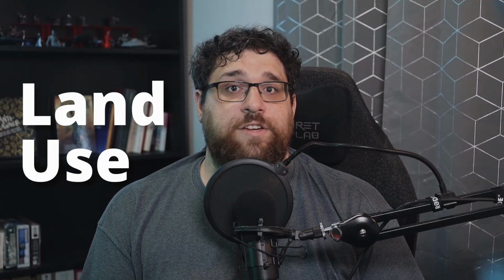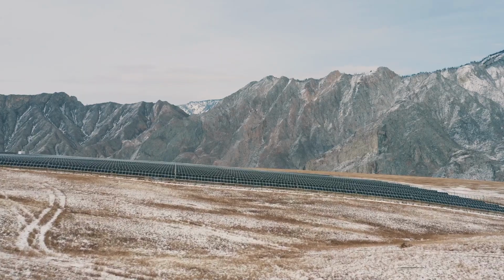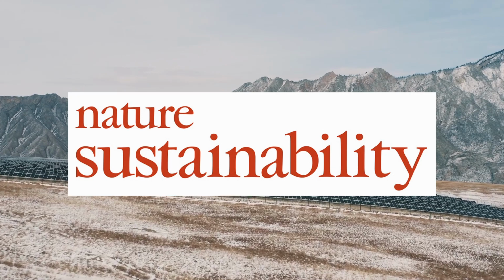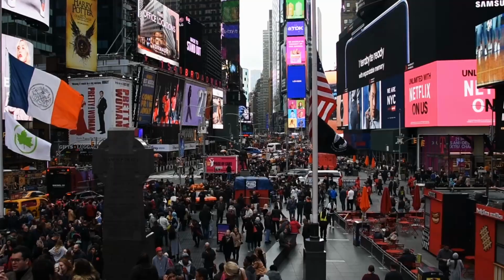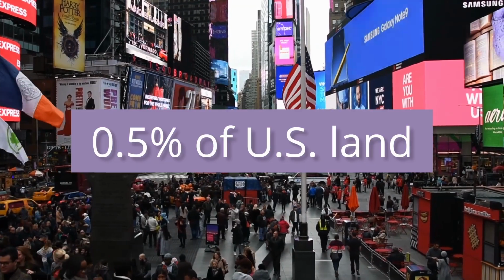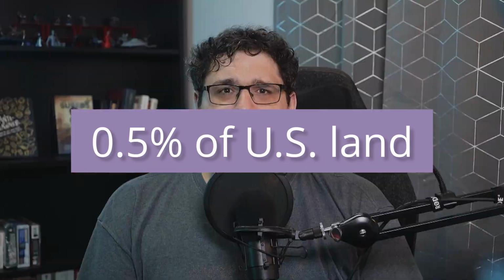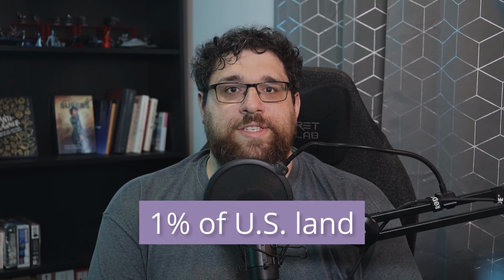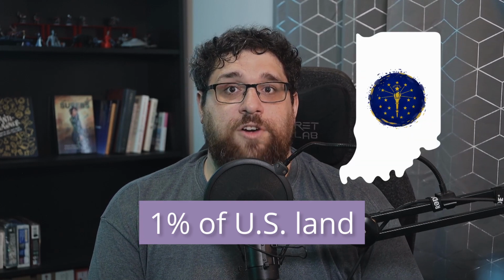Another concern centers on the land use and environmental impact of renewable energy. Solar farms and wind turbines need a lot of space. A 2020 study published in Nature Sustainability estimates that to meet the US's power demands through solar power alone would require 0.5% of the country's land. But even if we were to double that amount to be 1%, that would only be around the size of Indiana, the 38th largest state.